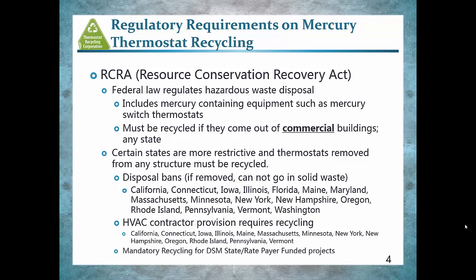Now, certain states become more restrictive depending on whether or not it's coming out of a household, multifamily, et cetera. That's where my slide here demonstrates the disposal bans. These are the states that have put in stricter regulation regarding disposal of these devices.